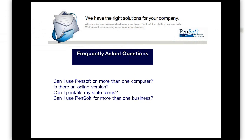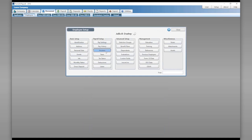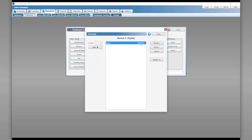Right now, what I'm going to do is switch over to the program just to demonstrate a few things. So we've talked about it a lot. So this is actually what Pensoft looks like. And as I mentioned, it's very easy to use. Click on Personnel. I have my employees added in here. So in my setup, under Incomes, I can modify to adjust their rate if they're hourly. And then I'll go into this person here. They're a salaried employee, so I just enter their yearly salary, and so it'll split out their yearly salary by their pay period as I go to enter payroll.